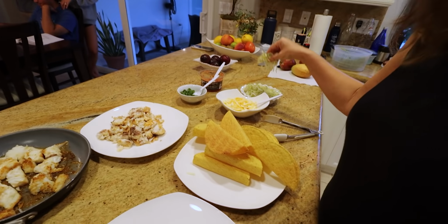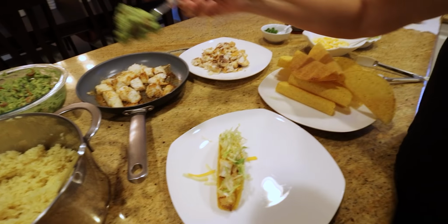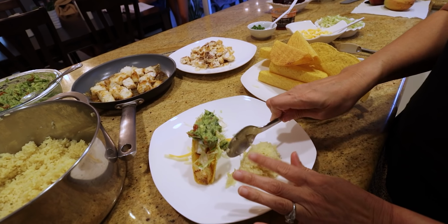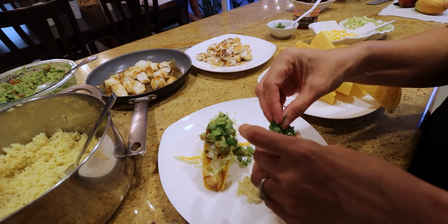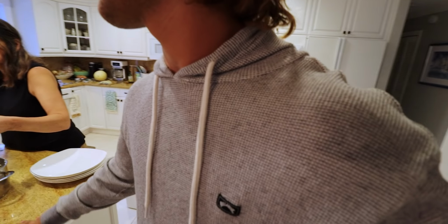Mm-hmm. And then a little bit of shredded lettuce, a little bit of guac. There's a lot of limes in this guac. Give me more guac, please. Love you. Coconut ginger rice. Do you like cilantro? Yes. There we go. Look at that. Beautiful. Wow. All right. I'm going to help make some other tacos for everybody else, and then we're going to get plated up, and we'll see you at the dinner table.